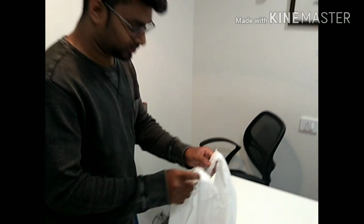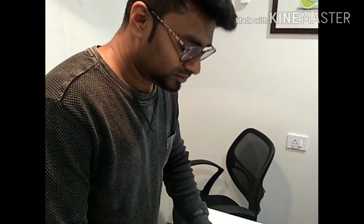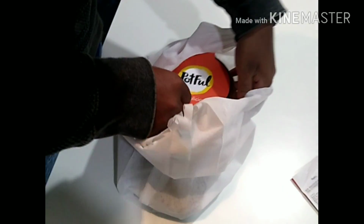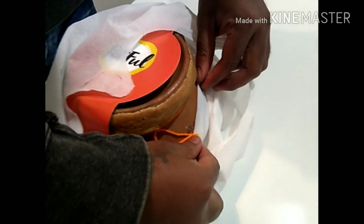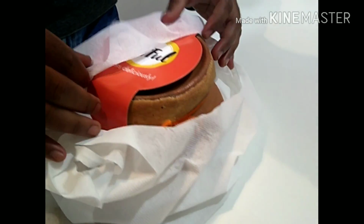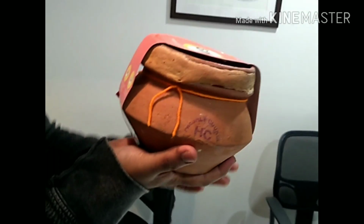So let's start this. Okay, show me how it is and what all is in this particular package. Sure, Abhi. The smell is really good. So yeah, this is the cute pot they give. Oh my God! As the name itself says, Potful. These crazy guys have filled the Hyderabad biryani in the pot itself.